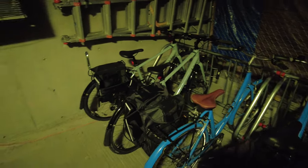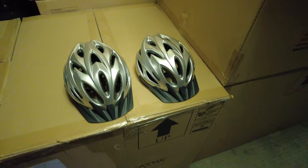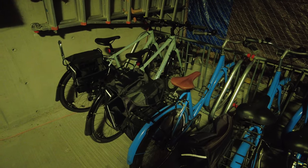And then in addition to that, when you check out the bikes, they give you complimentary helmets to wear. So these were the two helmets that we had. And then normally you would have to return these bikes by sunset, which would have been around 6:10 p.m.